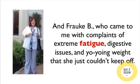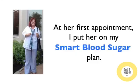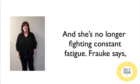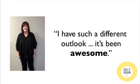And Frauke B., who came to me with complaints of extreme fatigue, digestive issues, and yo-yoing weight that she just couldn't keep off. At her first appointment, I put her on my Smart Blood Sugar plan. In the first 7 days, she lost 8 pounds. To date, she's lost almost 40 pounds. And she's no longer fighting constant fatigue. Frauke says, I have such a different outlook. It's been awesome.